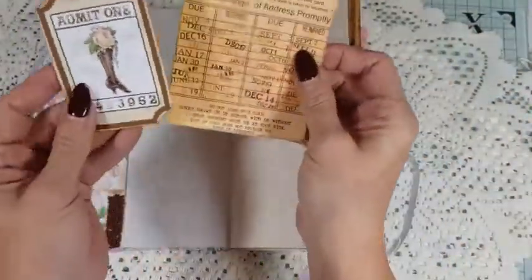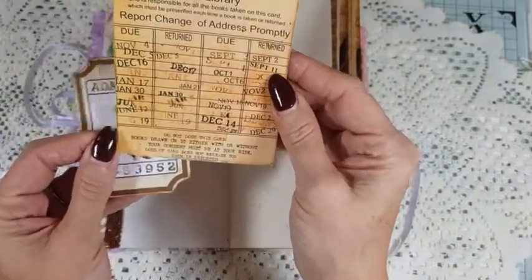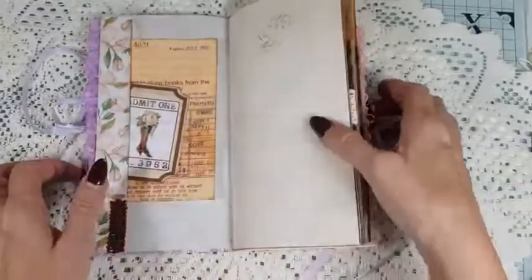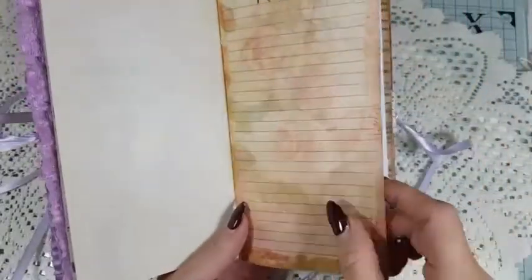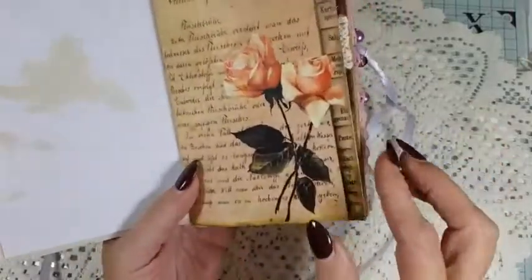And then we have, this is Artie May's, I'm not sure where this one's from, but I like this 1962 library card. And then we've done some stenciling, lots of places to write in this one. Just love the pages on here.